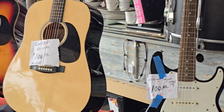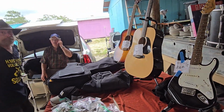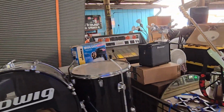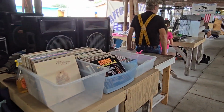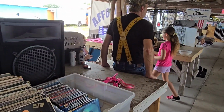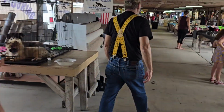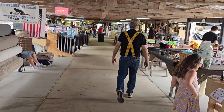Guitars! Hey guys. I need a pair of suspenders like that. That way you can tell how long you've had them on.